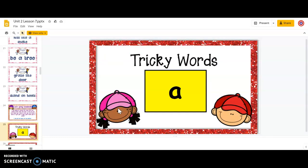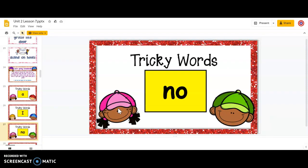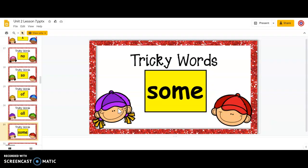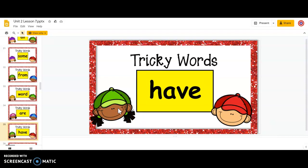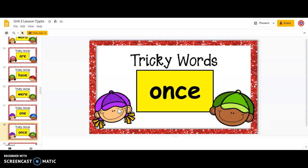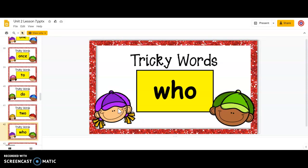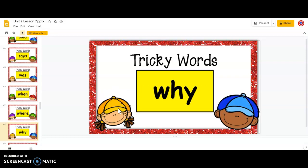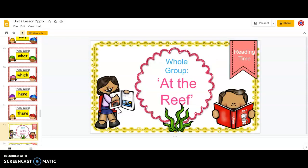Let's go over some tricky words. Say a. Say I. No. So. Of. All. Some. From. Word. Are. Have. Were. One. Once. Two. Do. Two. Who. Said. Says. Was. When. Where. Why. What. Which. Here. There.